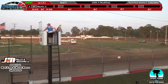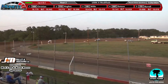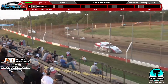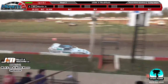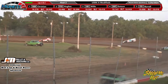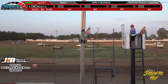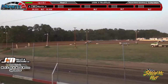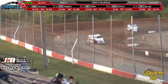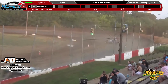Three laps to go in your USRA Modified Heat Race number two. Gary Christian, your leader. Trevor Hughes in that second spot. Dean Wiley rounding out your top three. Everybody else kind of falling back behind. Two to go, two fingers in the air. Gary Christian, that 58X machine, coming around three and four, working that low middle line, white flag in the air. Trevor Hughes, not gonna have enough time.